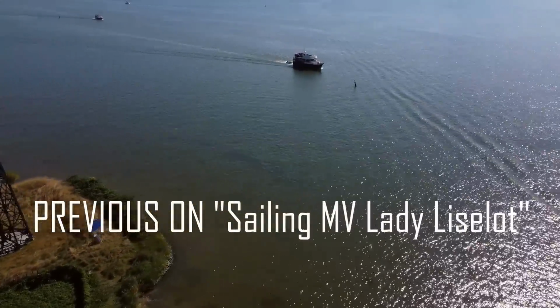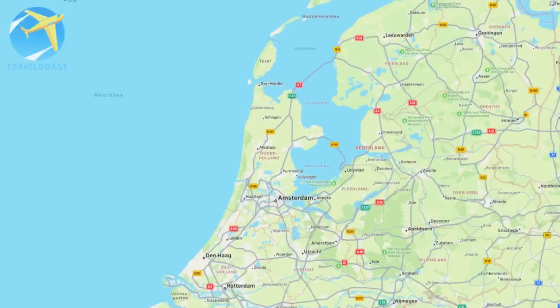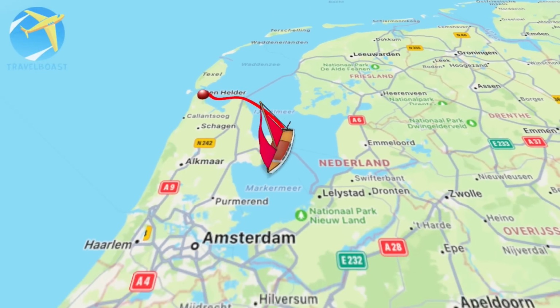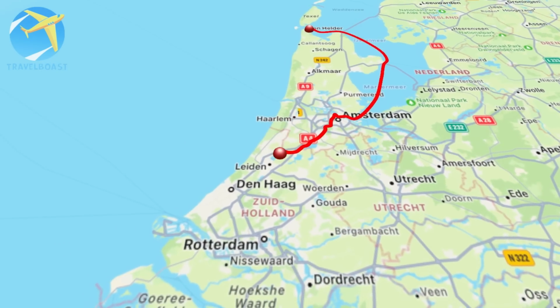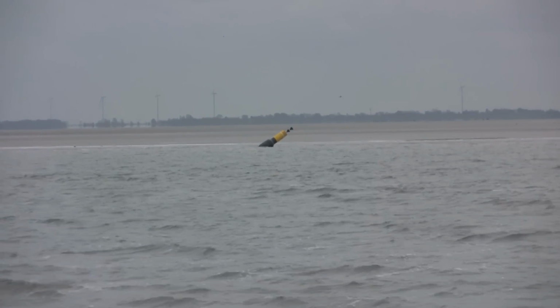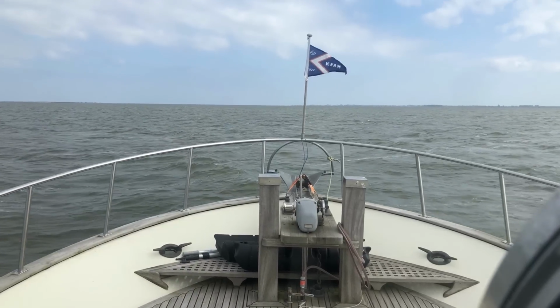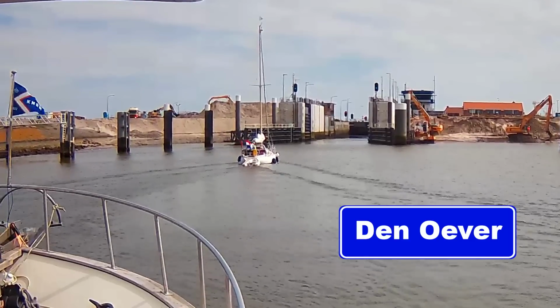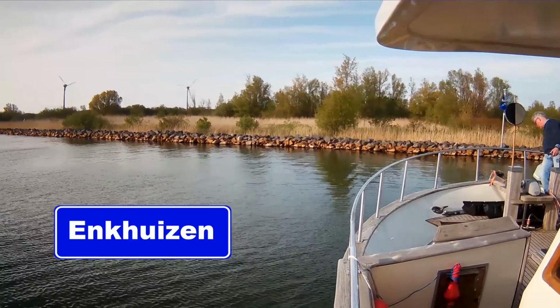But previous on sailing motor vessel Lady Liselot, I left Den Helder via another route than the one I took to get there. This route would lead me via the Waddensea, the large lakes, through capital Amsterdam to the anchorage on the Kaag Lake. The Waddensea was a piece of cake, but this shallow IJsselmeer had some nasty waves for me. So, join me on this second leg when I leave the locks of Den Oever to the beautiful anchorage near the locks of Enkhuizen.